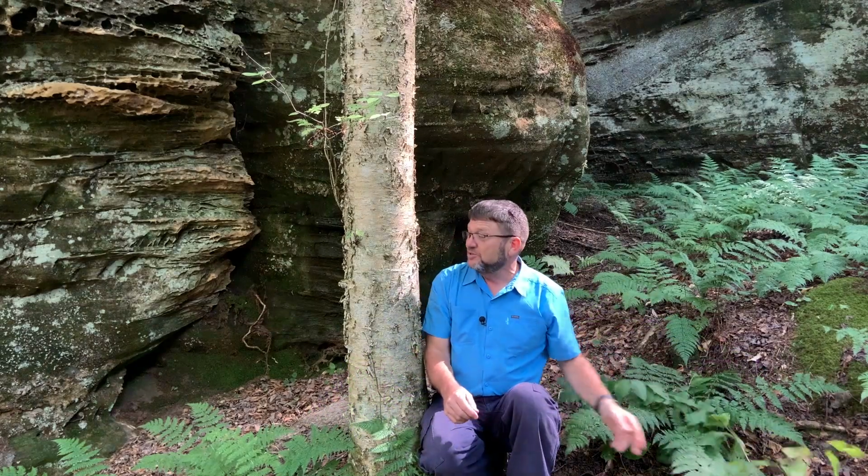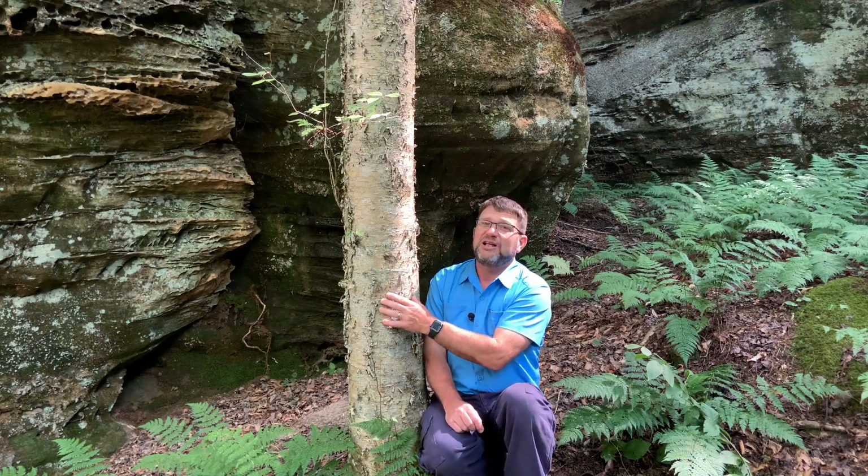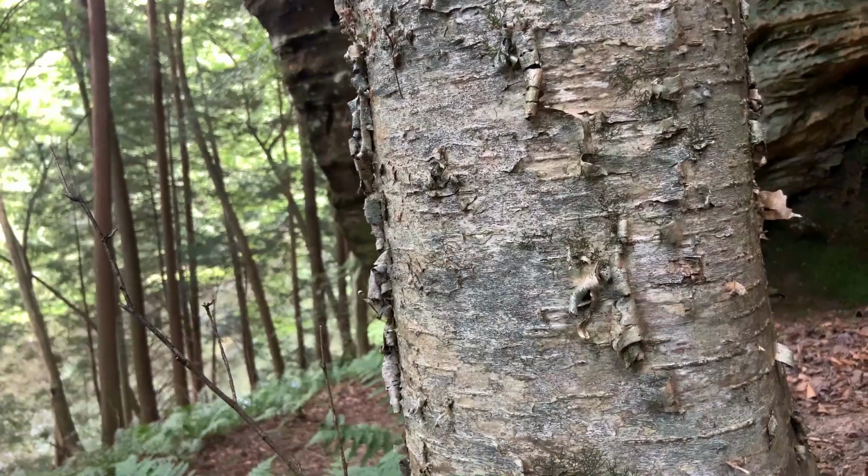But the other thing that is really neat on this tree is the bark. The bark, if you go way up in the tree, and I can't get you any really good shots of it, but on a young tree and high up in the crown, it's almost metallic. It's almost bronze in color. So therefore it gets its name, yellow birch. Down here, it's not quite as yellowish. If the sun's just right, you can maybe pick up a little bit of a yellow tint to it.